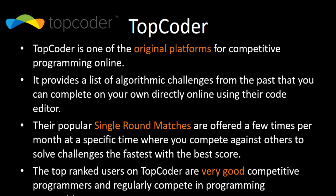First one is TopCoder. TopCoder is one of the original platforms for competitive programming online. It provides a list of algorithmic challenges from the past that you can complete on your own directly online using their code editor. Their popular single round matches are offered a few times per month at a specific time where you compete against others to solve challenges the fastest with the best score. The top ranked users on TopCoder are very good competitive programmers and regularly compete in programming competitions.